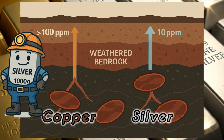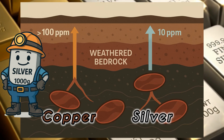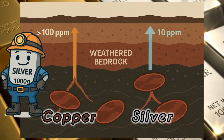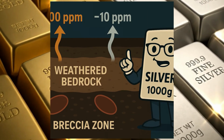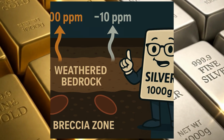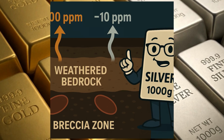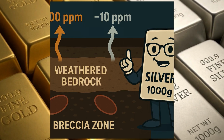What matters most is the pattern, and the pattern aligns with existing breccia zones intercepted in drilling. The mineralized system appears wider, more continuous and still open for expansion. Breccia bodies are important hosts for copper, silver and gold deposits. When their known footprint grows, so does the potential scale of the system. It doesn't guarantee a discovery, but it strengthens the geological case.